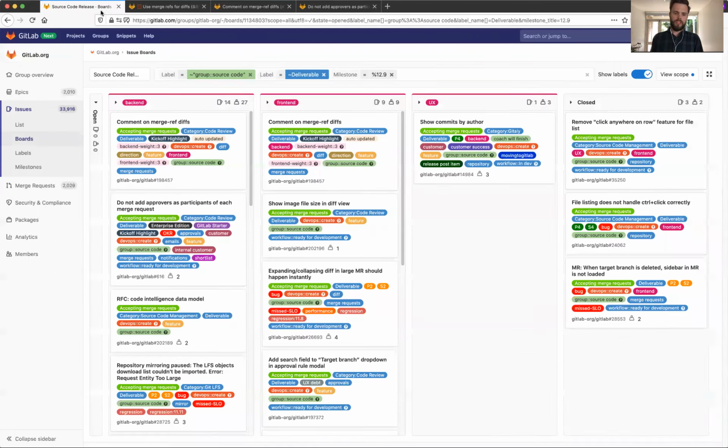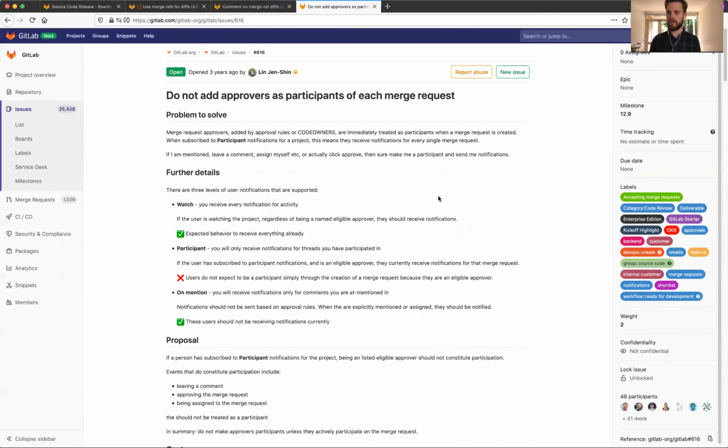The other feature I want to draw your attention to is not adding approvers as participants of merge requests. So if you use email notifications, you may have noticed that when you're an approver, like you're added through the project settings as an approver for a merge request, you will be notified of every merge request and you'll be notified of every single comment on that merge request. And in the case of most projects, that is completely unnecessary and not the expected behavior. It results in lots and lots of notifications just because you happen to be eligible to approve. But there might be 10 people who are eligible to approve and they only need one person to actually do the review and click approve.